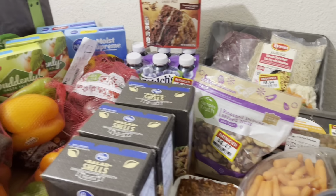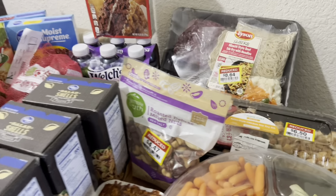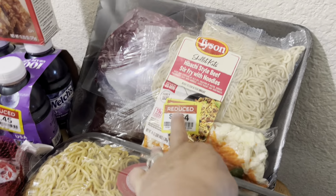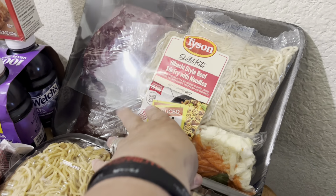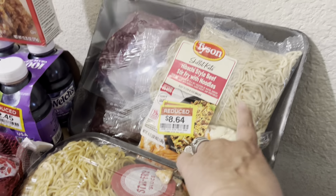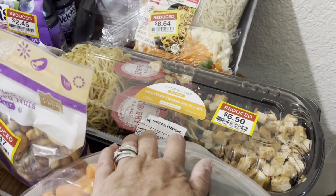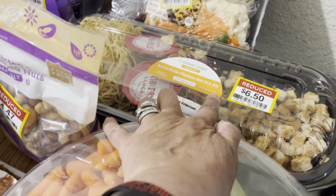So we grabbed that. These were the stir fries that I was telling you guys about. This is a hibachi style beef stir fry with noodles. It comes with the meat, comes with the veggies and the noodles. So I think we're gonna have this one tonight for dinner, or maybe this one. I don't know. They both look so good. So this one was $6.50.